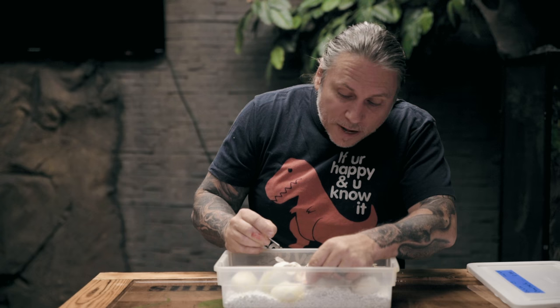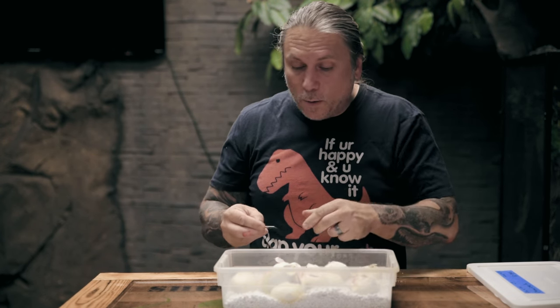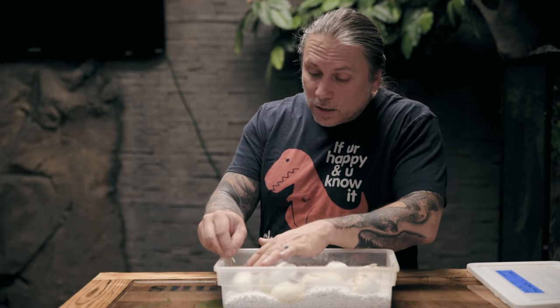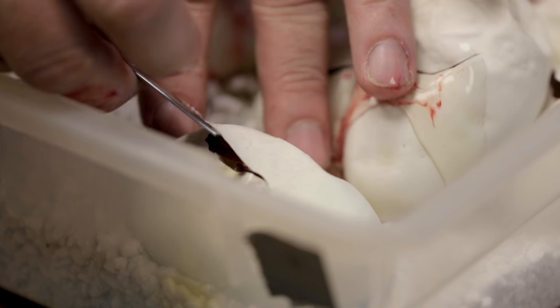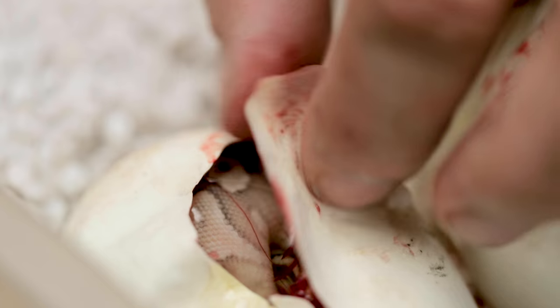We have so many more clutches. It's crazy. Really good year, both colubrid-wise and python-wise. Another Woma pinstripe. That one is kind of buried in the back, so it's a little hard to see, but it is definitely a Woma pinstripe. And last egg, come on, let's get something amazing. You guys know I always love ending the cutting with an amazing animal. I don't know why, I've always been that way. So let's hope that is the case.